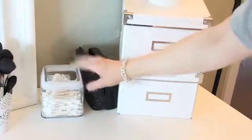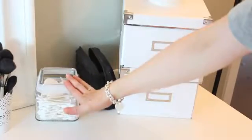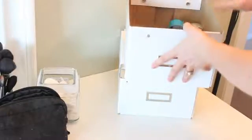To the right of the mirror, I keep a little box of Q-tips because I do use Q-tips pretty much every single day when I do my makeup. I have my little emergency purse kit here. I just keep it on my desk when I'm at home because I will fill it with different pieces of makeup every day. And then in these boxes, I keep extra skin and body care stuff.